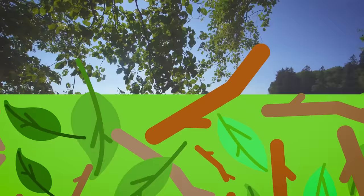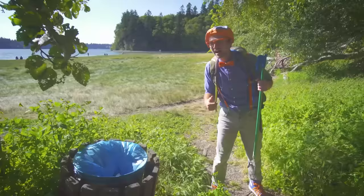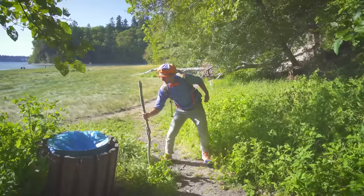That was so much fun cleaning up the beach with you. All right, I'm gonna put this in the trash can. Bye-bye, garbage. Good job. Well, I should probably get my hiking stick back so then we can continue to hike. Woo-hoo! Got it, I am now ready.